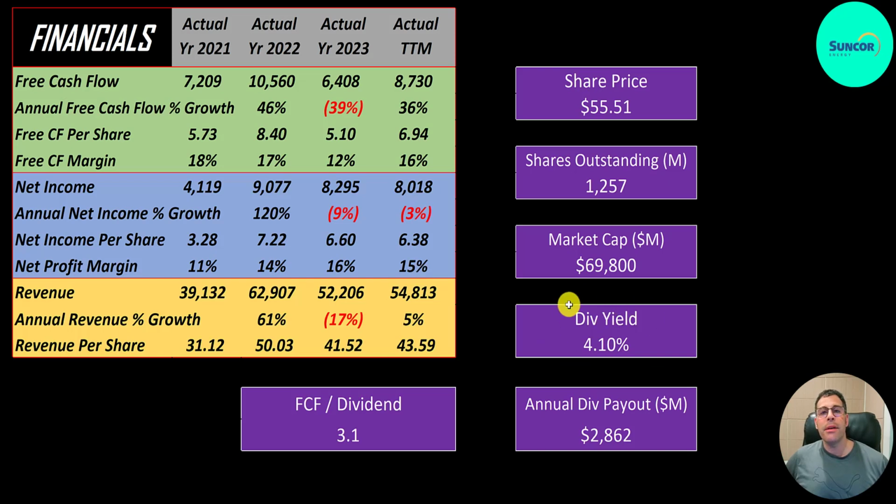They pay a nice dividend, 4.1%, and they can cover that dividend 3.1 times with their free cash flow, because it costs them $2.9 billion to pay that dividend, and they generate $8.7 billion of free cash flow.